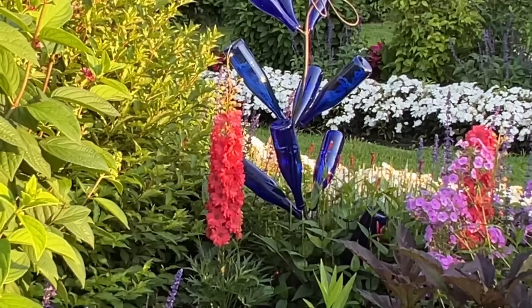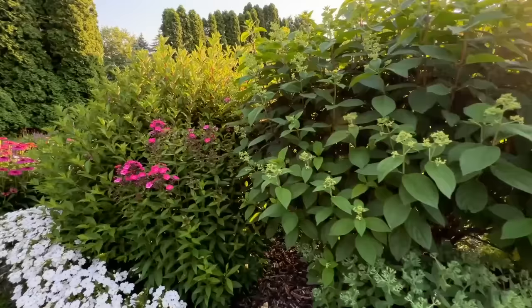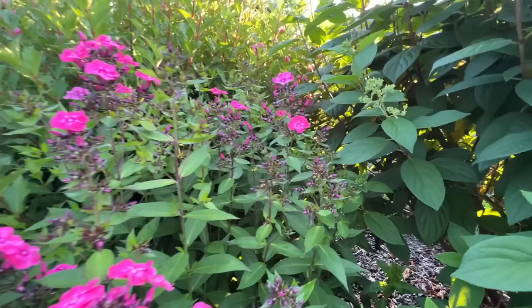All right, as we make our way around, let's see if anything else is blooming. Oh, yep, Glamour Girl phlox. This is a reblooming phlox. It just started blooming, so you can see all the buds. This is going to flower, and then it will go ahead and rebloom once these are all done. Really pretty. All right, let's head out back to the hosta garden and see what that's looking like.